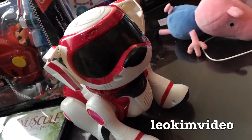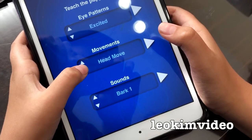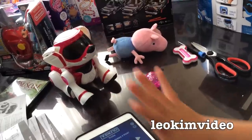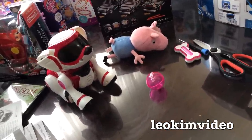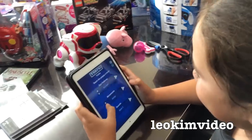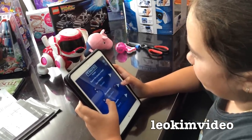We're going through the program here on the app. Tekno's waiting patiently. We're going to program it to do something. Head moving there, ears move, jump, and so on. Space Commander Tekno, do you copy me? Oh, what's that? Sounds like a lift. Whoa! Man, that thing scared the whatever out of daddy.